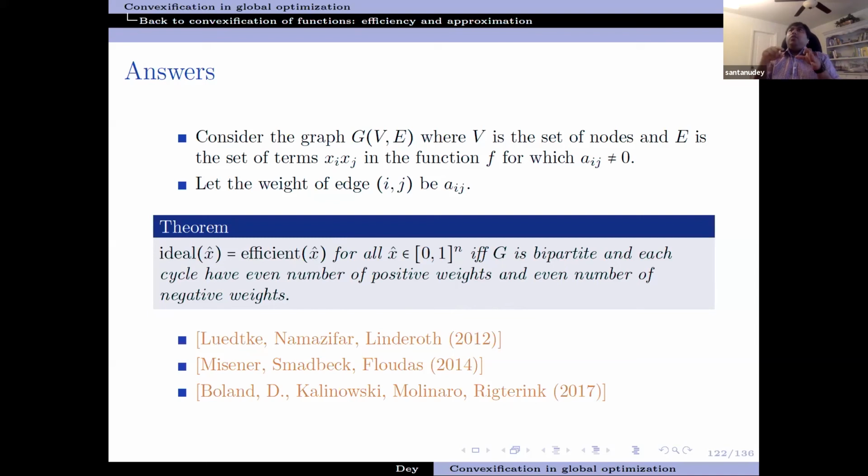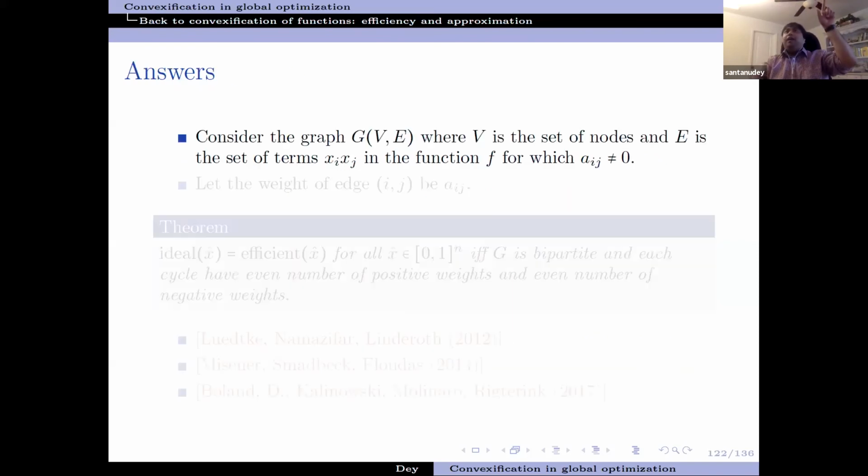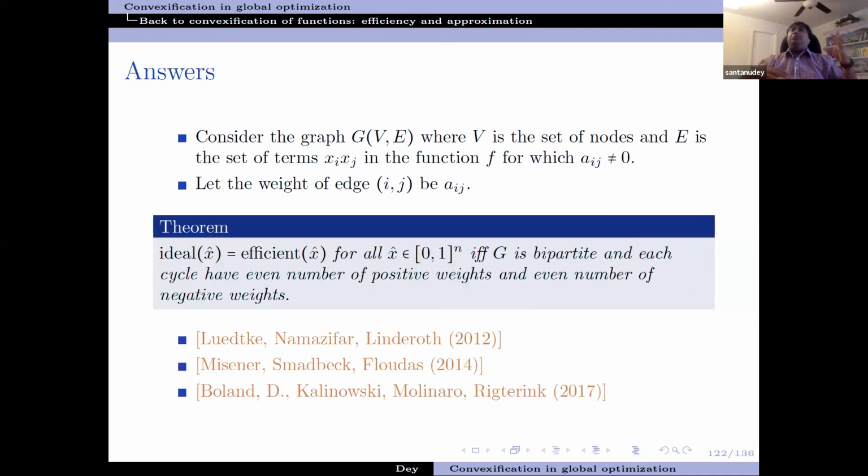So in a sense, basically, instead of just having xi xj's, if you actually had xi yj's, you had a partition of the variables, so that x's never multiplied x's and y's never multiplied y's. So there was a bipartition, and also whenever you had a cycle, so x1 multiplies y1, y1 multiplies x2, x2 multiplies y2, and then y2 again multiplies x1, then at least two of those are positive and two of those are negative, for example, in that case. Then it turns out the McCormick is exactly equal to the ideal.